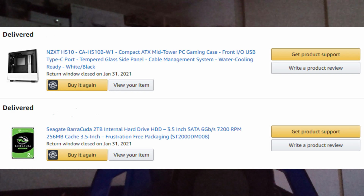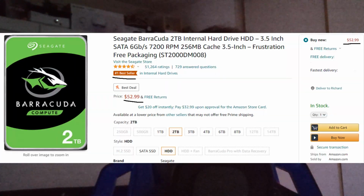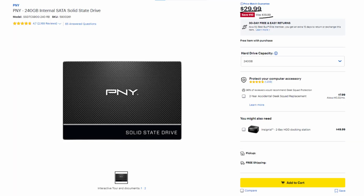But the case was actually part of a bundle with the hard drive that I chose, which is a Seagate Barracuda 2 terabyte 7200 RPM hard drive. And I have to say, it is very nice for the $5 or so discount that it was on, which brought it to about $50. The SSD that I installed Windows and other programs onto is just a PNY 240 gigabyte that I got for like $27 on Best Buy, which is $13 cheaper than its normal price.